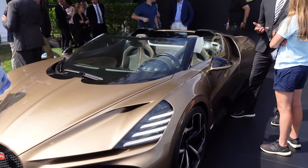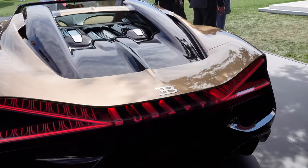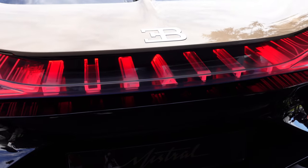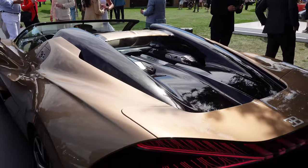I'll get around to the back again and show you guys another angle of it. Just a look at the back of the Mistral. I do quite like the X-shaped taillights to help blend with the rear bumper, and then having Bugatti spelt out with the LEDs at the back. And of course, it's still got the classic Bugatti W16 powering it.